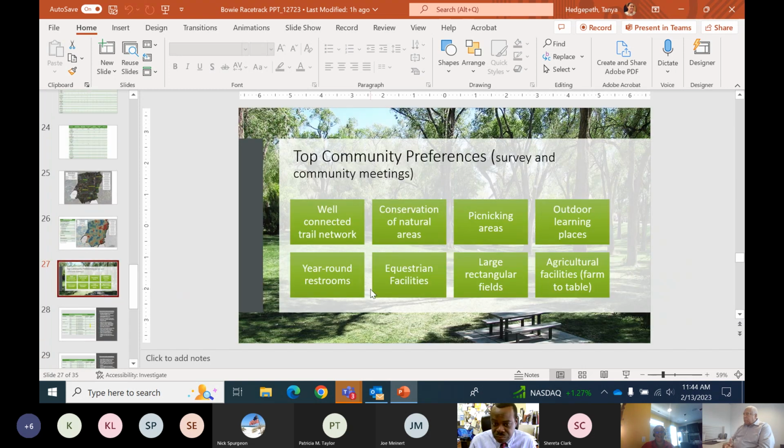It's this slide here. Wanting to connect the trail network, conserving the natural areas, picnicking, fields, preserving the equestrian facilities, year-round restrooms. Please have those year-round restrooms. I heard that. And I'm making a joke about it, but I heard that I don't know how many times at the meeting in December. They are very adamant about those restrooms, and so I think you should make sure that you include those. But we are not opposed to any of these items, and we think that these will be great attributes and amenities for you guys to include.